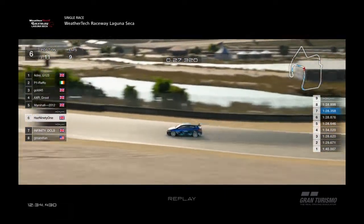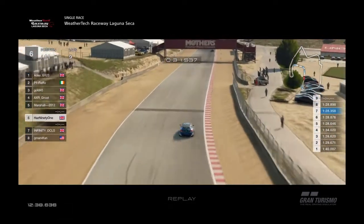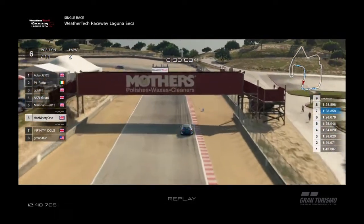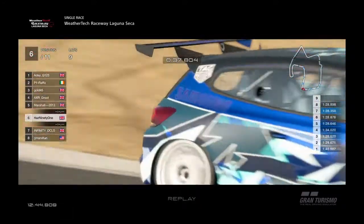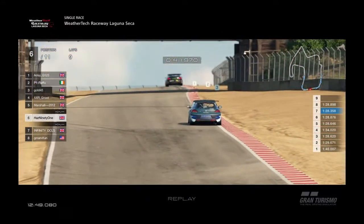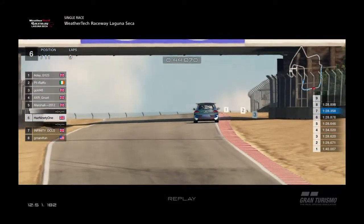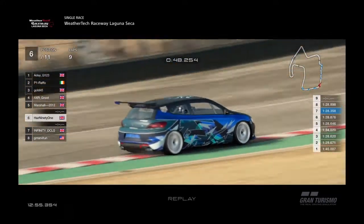Next up is Haz in that Samsung Scirocco. He's doing a great job recovering after that early little adventure off track to see the outside barrier. Is he going to make the same mistake as he did before? I'm pretty sure he's going to stay well away from that curb. As we head now through the corner, he goes. Yep, he stays well away from that curb.